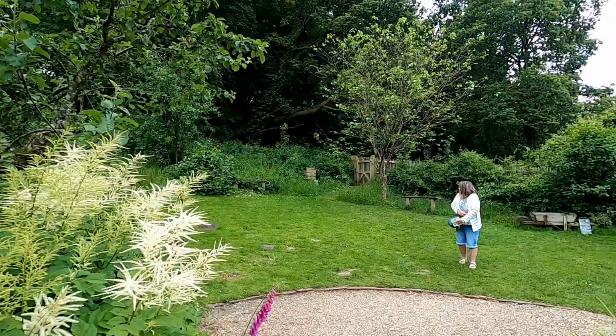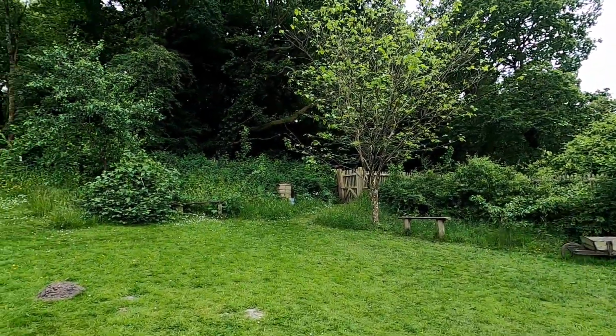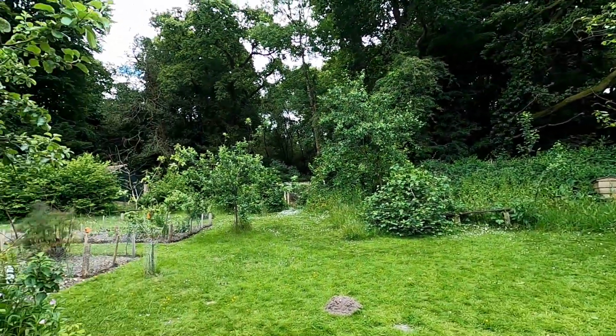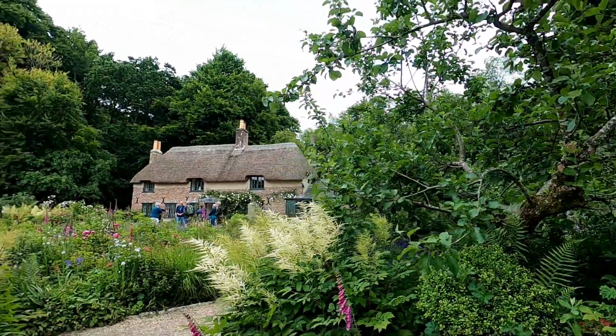Now we're going to head back towards the car, but I think we're going to go through the wooded area, which is up there, guys. So I'll bring you back when we're heading up that way. But for now, Thomas Hardy's cottage.